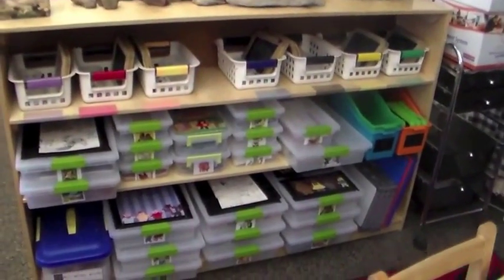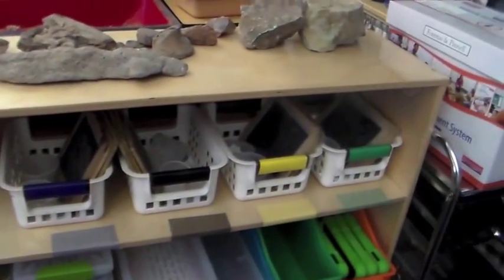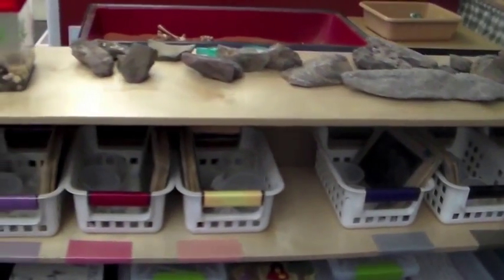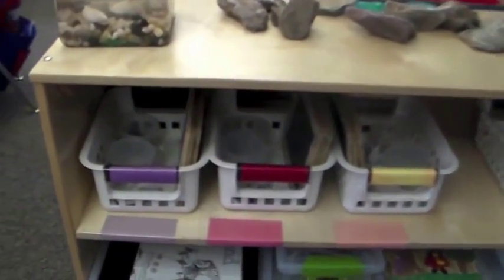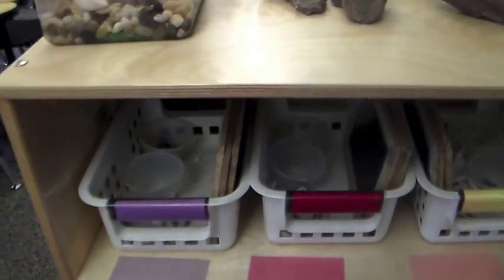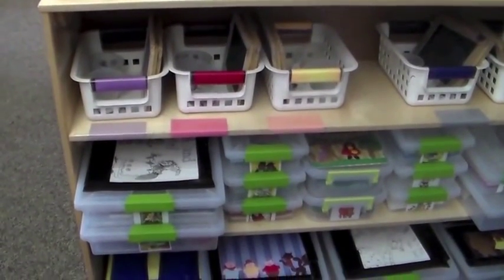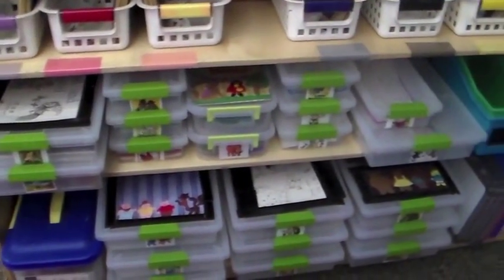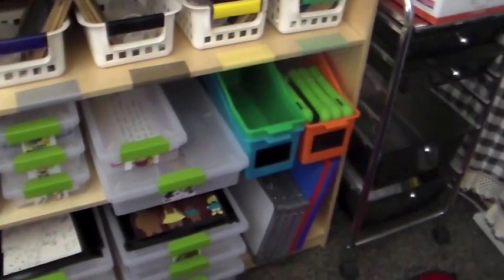The left side of the guided reading center, the top shelf are handwriting without tears baskets that are ready to go. As you can tell, I just like to keep everything so that we can grab and go. It really helps with transition time, and so in there are the slates, the chalk, the sponges, and the socks. The socks are for erasing the word if you're not familiar with handwriting without tears. And these are story boxes, and these are some Kindles that I have stories on there for listening centers.